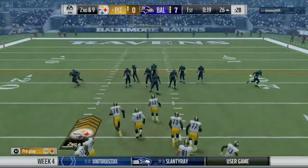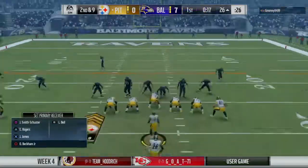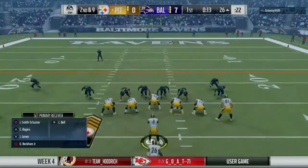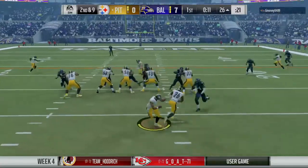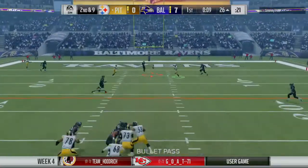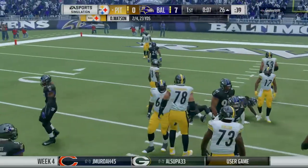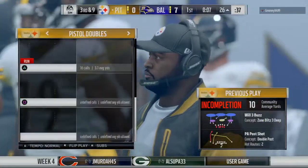And here comes play number 6 on this drive. Here we go. Faking the give. Now Watson. And that one was nearly picked. Not sure he was accounting for the free safety.